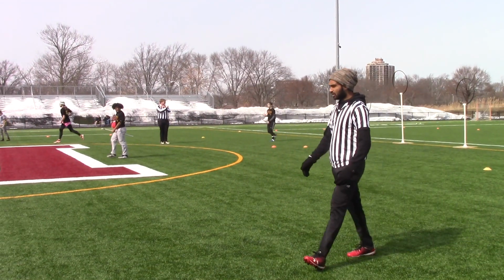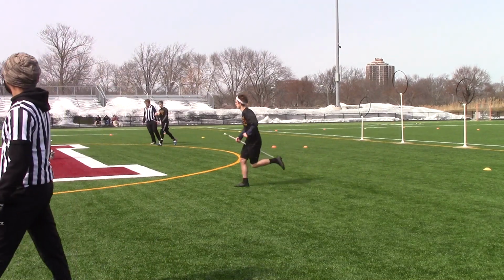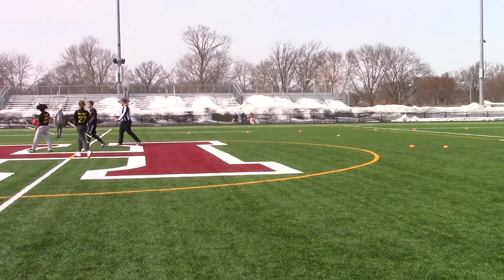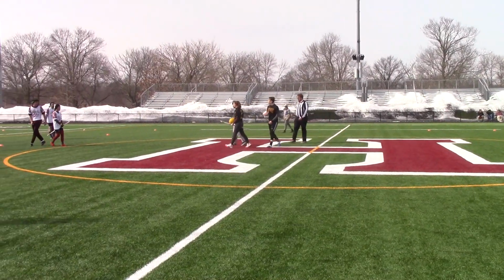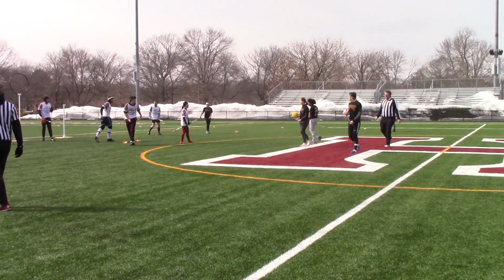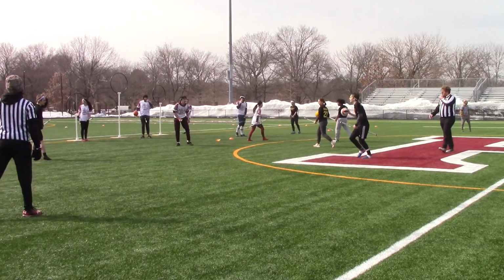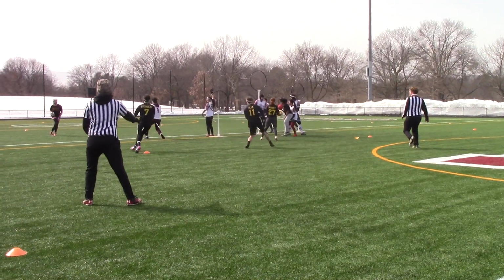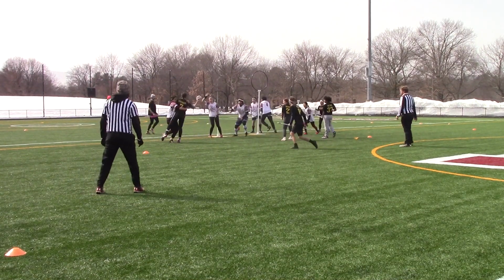So this differential is still at... We got control, 19 minutes! Sorry about that, camera. Brown just walking it up. So the goal differential is still at 4. Harvard still with a relatively considerable lead.